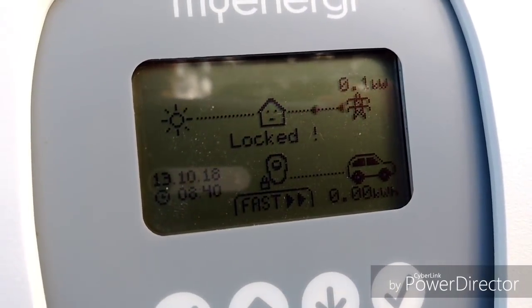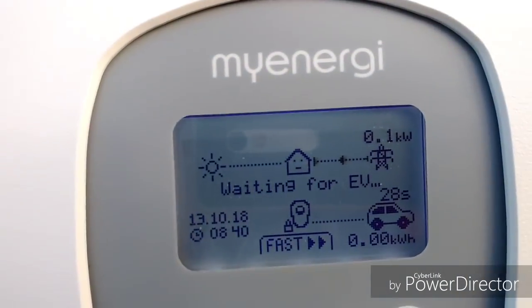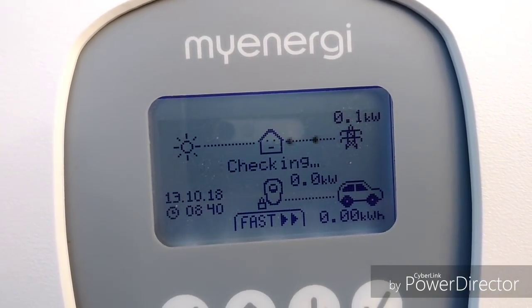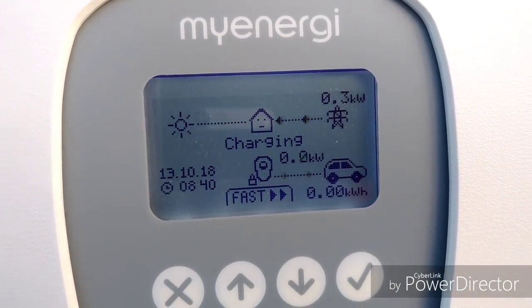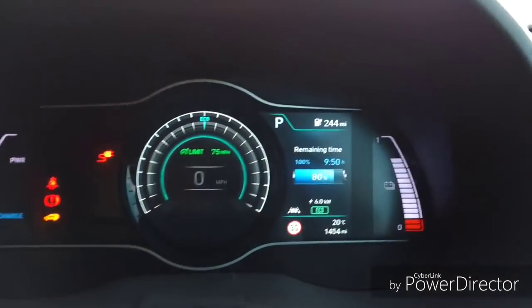As you can see, it says locked. So let's put the pin in. Charging. Let's see what we've got.